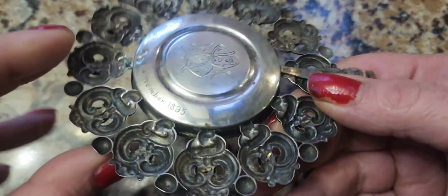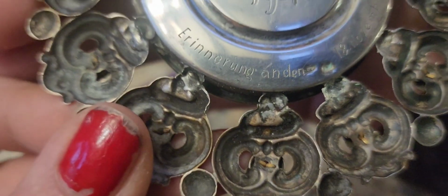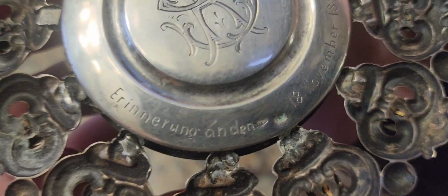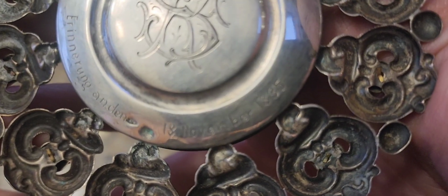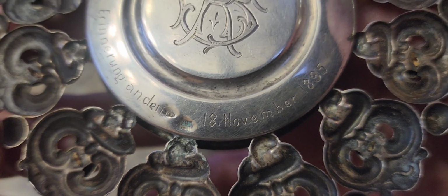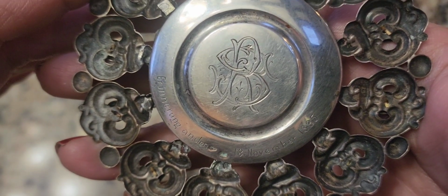And then when you flip this over, it has an engraving, and it says something in another language. Wait, hold on. Let's try to lift up the camera. Okay, there we go. And it says something in German. I believe it's German. I'm not 110% sure, but there's a date that says 18 November 1895. Now, it's European. It has to be European because it says 18 November. The 18 is first before the November, and usually that's how Europeans date things. Now on the back is what appears to be some kind of initials.